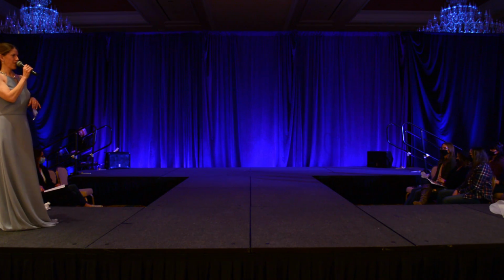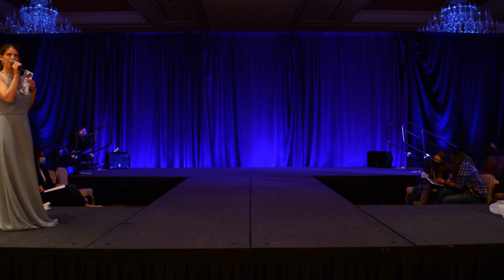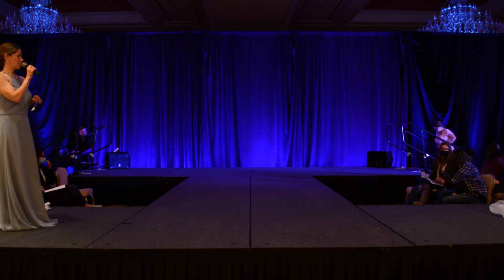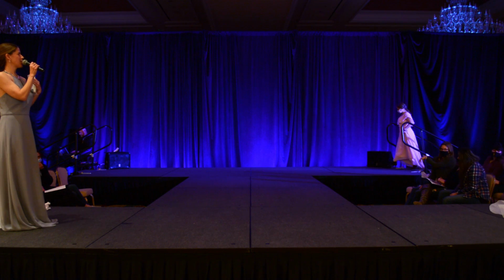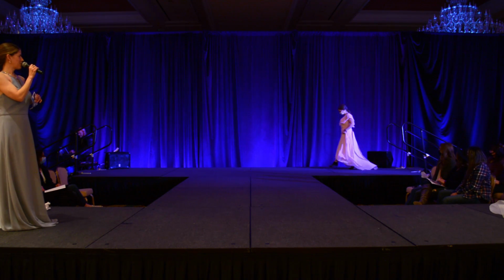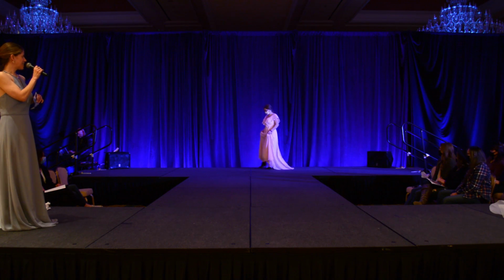Autumn's next. Now, our live models today are wearing jewelry from the Touchstone Crystal folks back in the corner. They have some beautiful work. I've got one of those as well. They do beautiful work, so make sure you check them out. All right, Autumn is wearing another MoriLee bridesmaid dress. This is also chiffon.